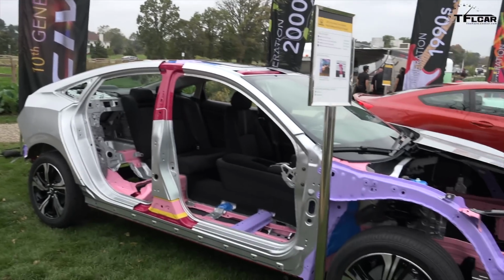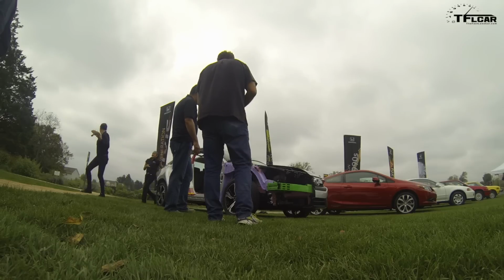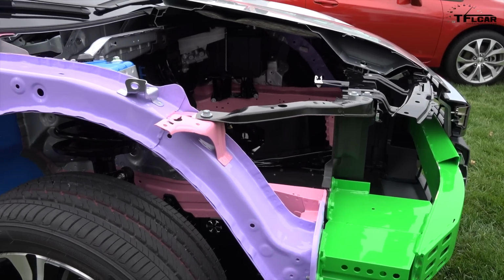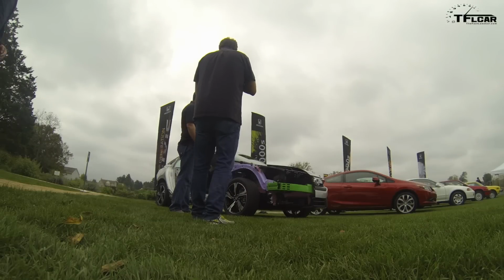All right, and here we are next to the 10th generation Civic, what looks like a very unusual Civic. It's got all kinds of parts missing, and all kinds of funky colors. Tell me what this is. So this is a cutaway of our body, and we do this because normally a lot of these components that are critical for a lot of the performance of the vehicle, including crash and body rigidity and those kinds of things, you can't normally see. So we've cut it away, and we've highlighted all the different materials, showcasing a lot of the high-strength steels, a lot of the connections, a lot of the welding techniques.